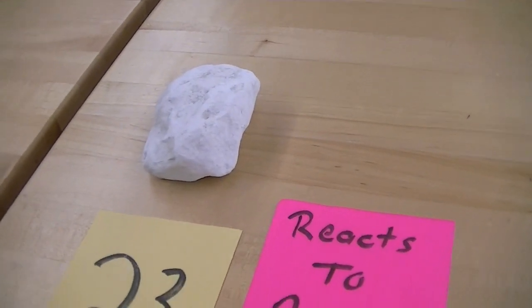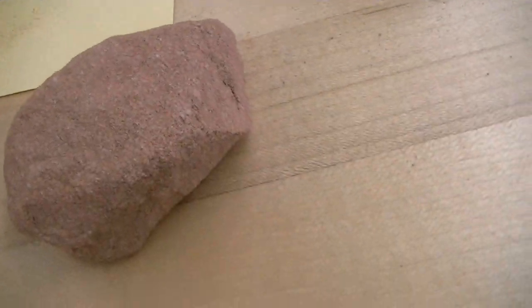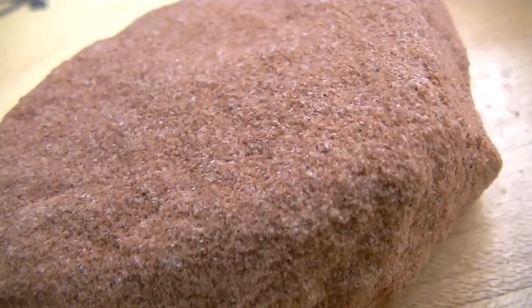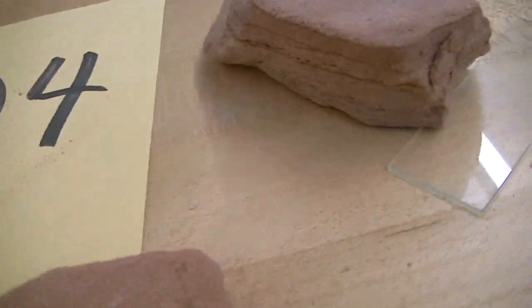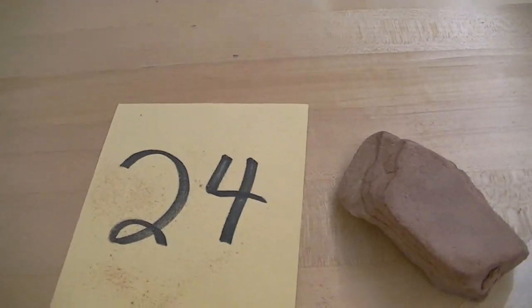So that is chalk. Number 24 is a sedimentary rock that consists of sand grain material. So the grain size is sand. The red color is due to hematite, which is iron oxide, so we call this a hematitic sandstone.